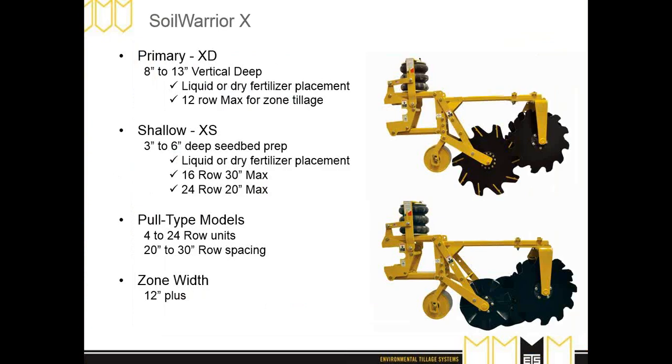One thing that's a unique offering of ETS is that we do offer a shank. I'm going to talk about that, but that actually evolved for us later in the game, primarily because the retailer market was looking for the ability to still continue to apply NH3, ammonia gas, and look at doing strip till in one pass. So I am going to talk to that here, just a few slides down the presentation.